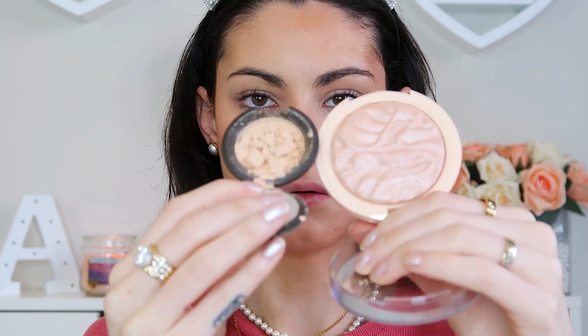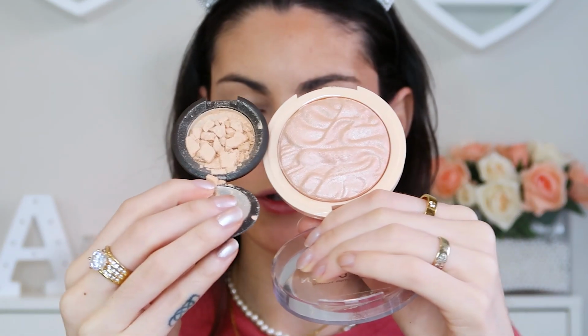Well, I'm here to save the day, don't you worry, because Makeup Revolution makes a $7 dupe, and she looks like this. Pretty gold packaging, so nice. This is their highlighter reloaded in the shade Just My Type. Let's just see them side by side. I can't really hold this up because, like I said, I destroyed it, but I'll try.